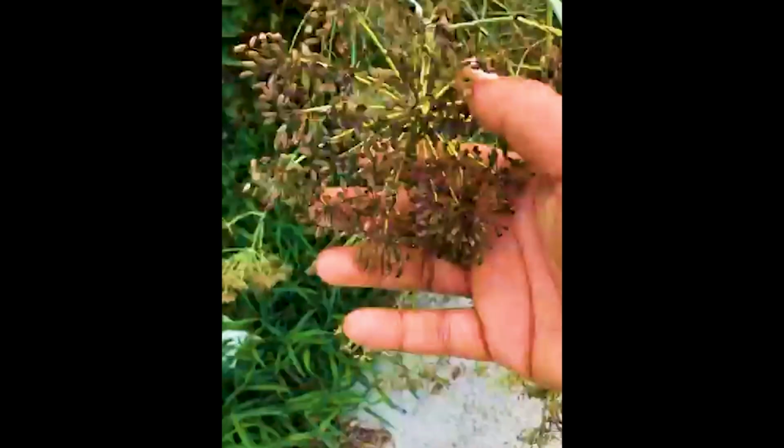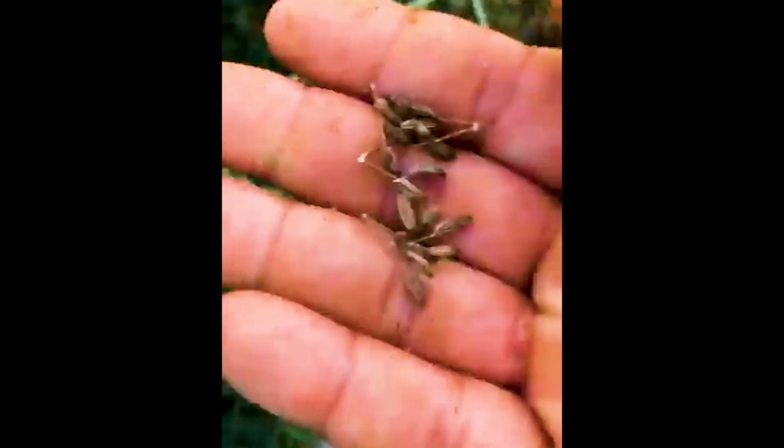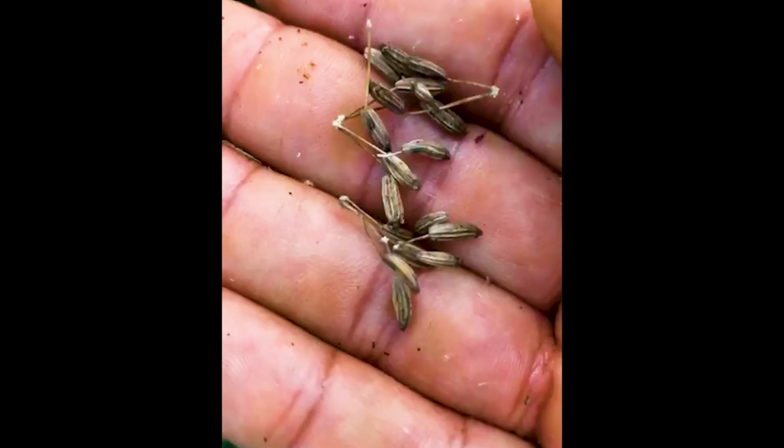This right here, another plant called fennel. It is in seed mode right here. So if I pull off right here, that's it. Fennel seed. An incredible spice. Ask any French chef how they use fennel seed, fennel leaf, and fennel bulb. This is the spice. I love it.